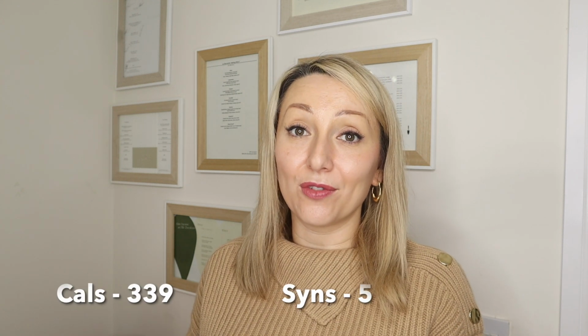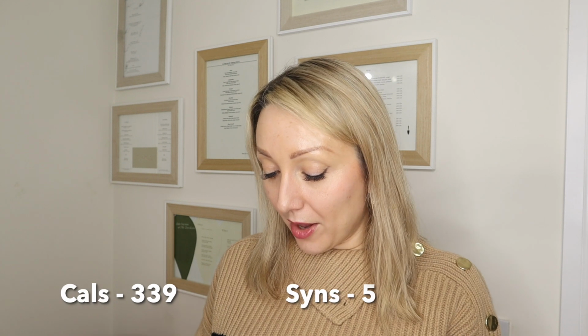Absolutely delicious though. I served it with some mashed potato and just some veg on the side, and calorie wise this came in at 339 calories. Again, you'll obviously have to add more calories for whatever you're serving it with. Syns were slightly higher in this one because it's got mustard and honey in it, and this came in at 5 syns per serving. The ingredients that I'm showing you for this one only serve 2 people, but obviously if you're serving it for 4, then just double the quantity of the ingredients.